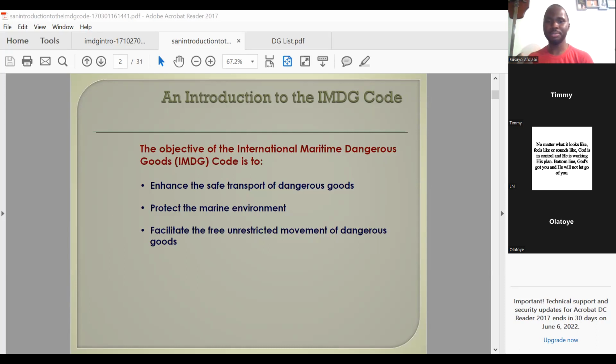It's trying to enhance the safe transportation of these goods. It's also trying to protect the marine environment and facilitate the free, unrestricted movement of dangerous goods. When I say free, unrestricted movement, for instance, we have radioactive materials being carried on board. When I was still working in offshore, we carried a lot of radioactive material. But without a proper and structured guideline and methodology, we would not be able to carry this out continuously, because you would either be putting the crew, the marine environment, and marine property at risk, or you would not be able to carry it at all.